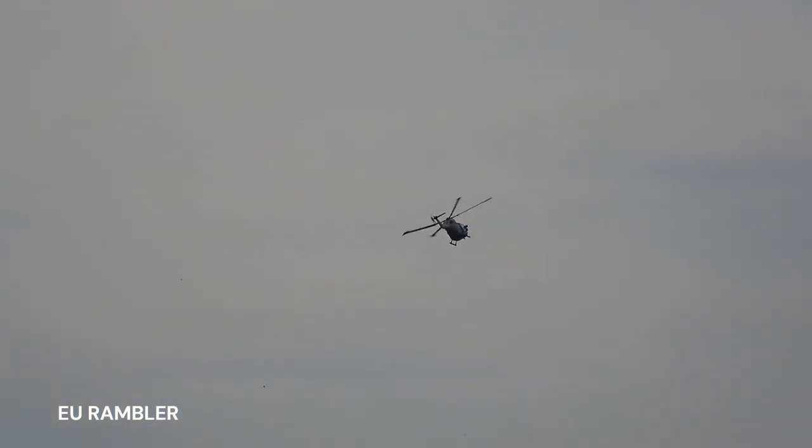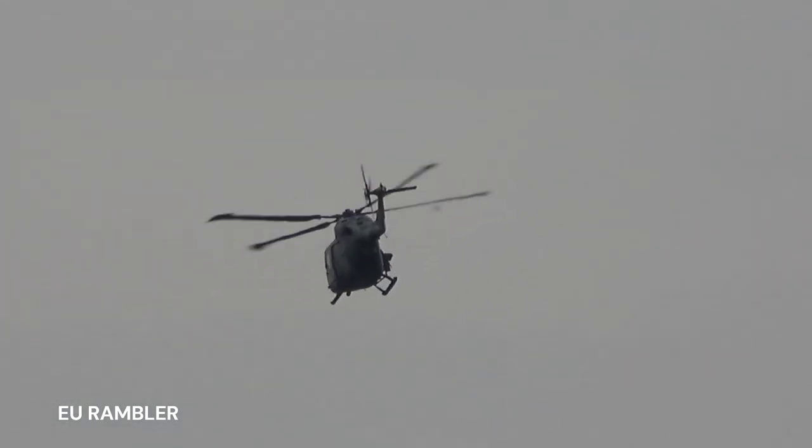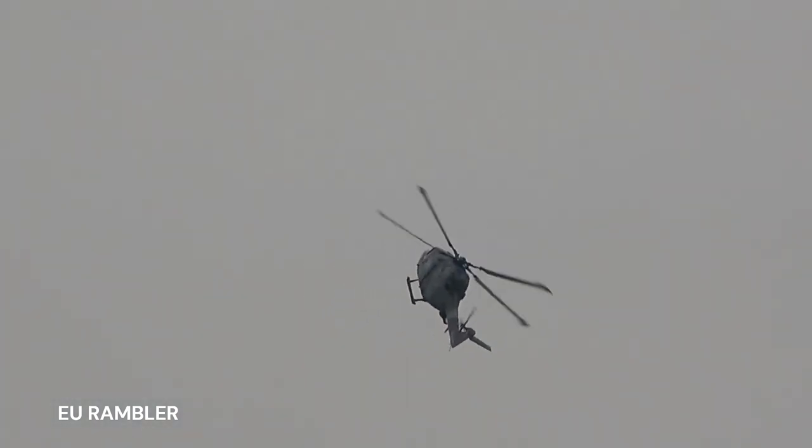From 2006 they were active in Afghanistan, and for a very long time they were stalwarts of British operations in Northern Ireland, of course, alongside other Army Air Corps assets such as the de Havilland Beaver.